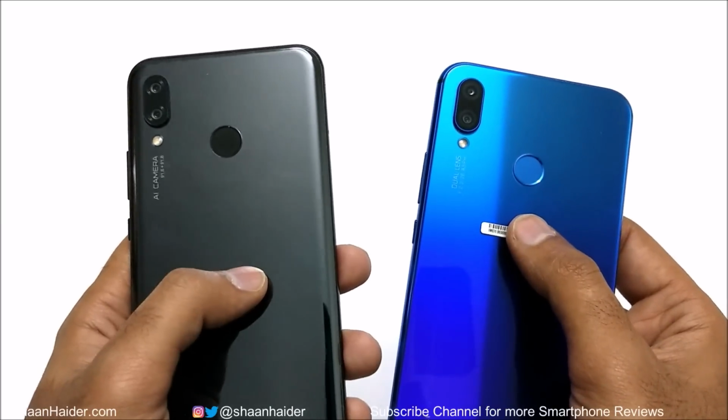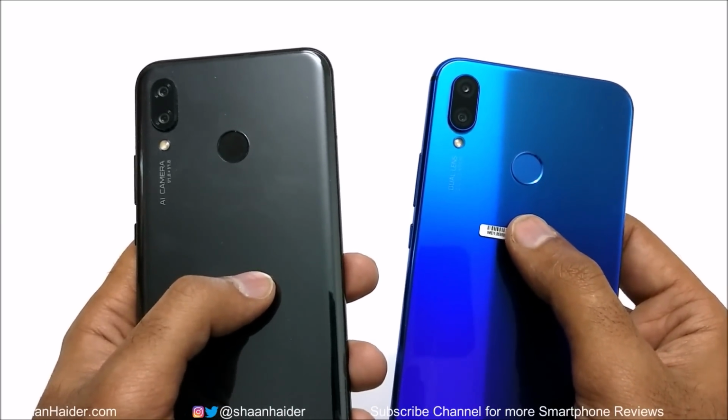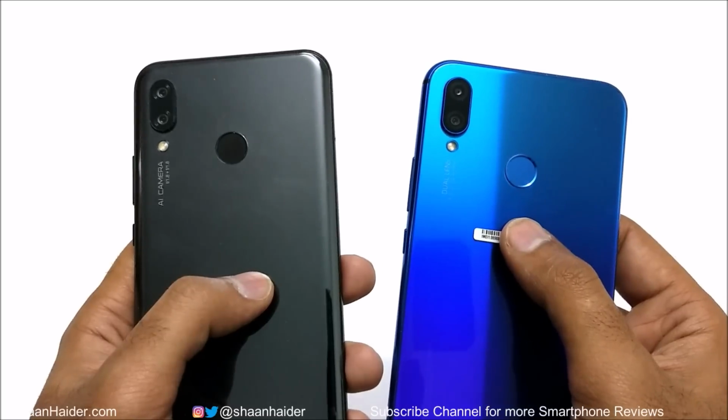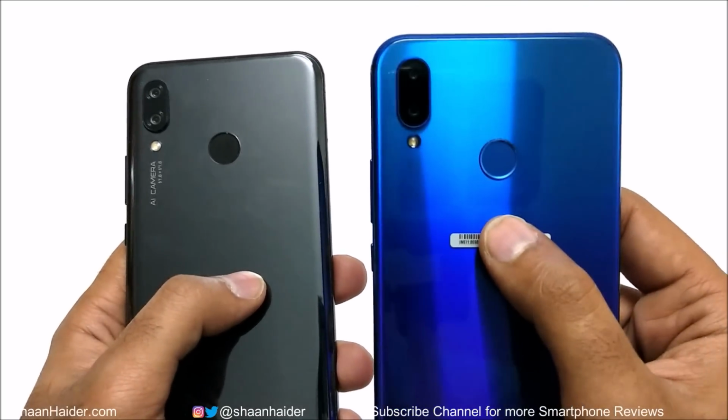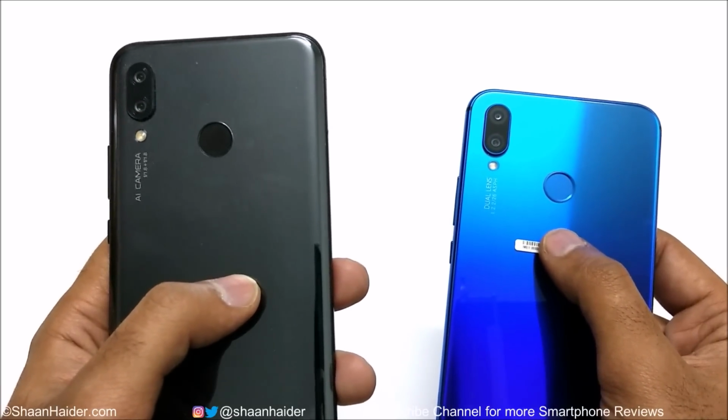So this is also a major difference if you are very concerned about the color variant of the smartphone you are going to buy: the white color option is only available on Huawei Nova 3i, and blue, gold, red color options are only available on Nova 3.